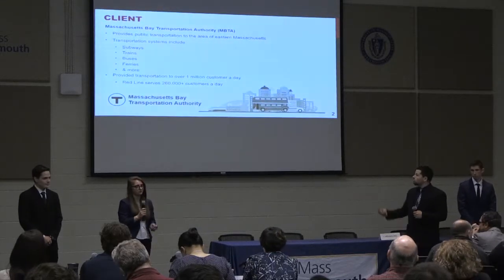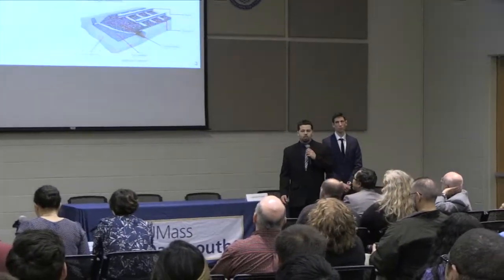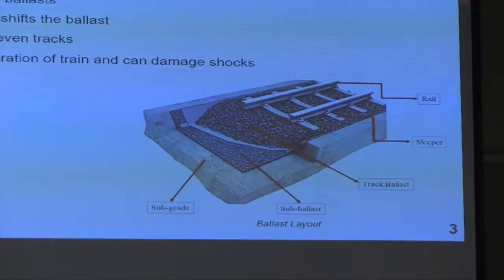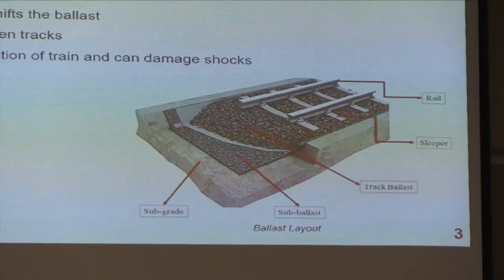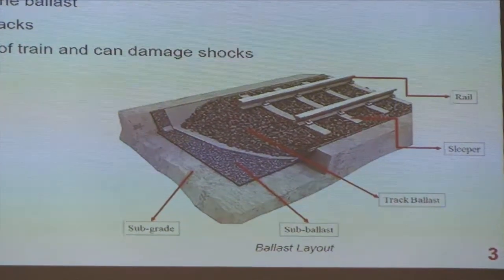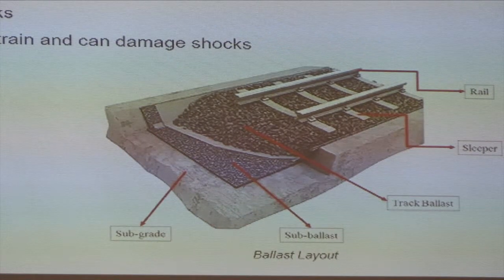So the problem that the MBTA has been having has to deal with the tracks that the Red Line trains are riding on. Here in the picture can be shown a breakdown of the track and the base layers that make it up. An important part of this project has to deal with the track ballast, which is the large stones that the rail sits on. Due to inclement weather and constant usage, the track ballast can shift and develop low spots. These low spots can cause the train to experience high amounts of G-forces when ridden over, which is not ideal. This project is timely now, as the MBTA will be implementing a new fleet of Red Line cars later this year, and they want to make sure that they're not going to be damaged prematurely.